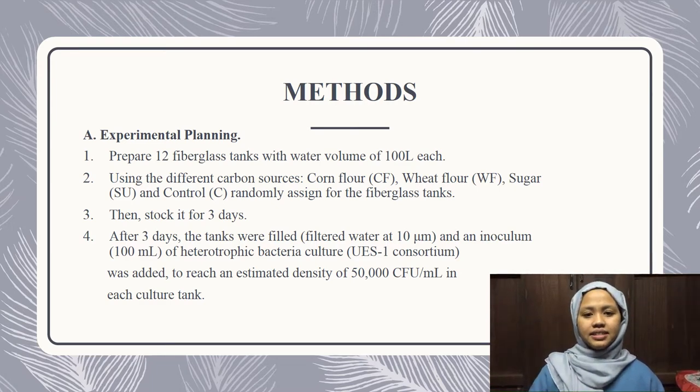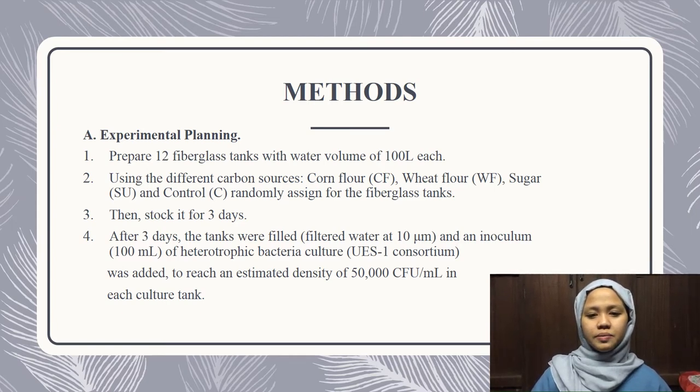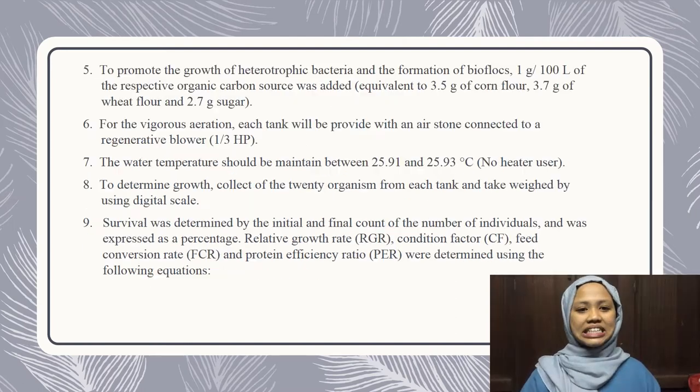After 3 days, the tanks were filled in and an inoculum of 100 ml of heterotrophic bacteria culture UES 1 consortium was added to reach an estimated density of 50,000 CFU per milliliter in each culture tank.